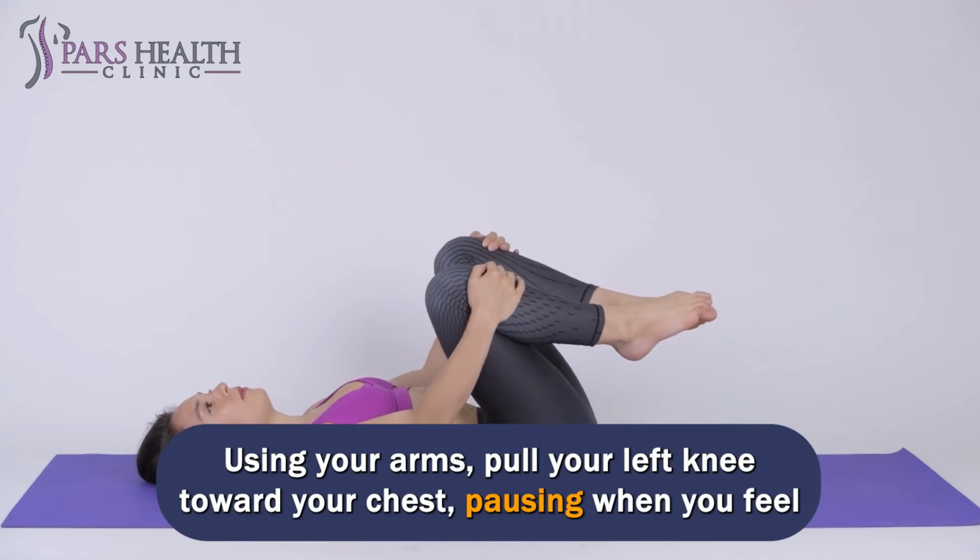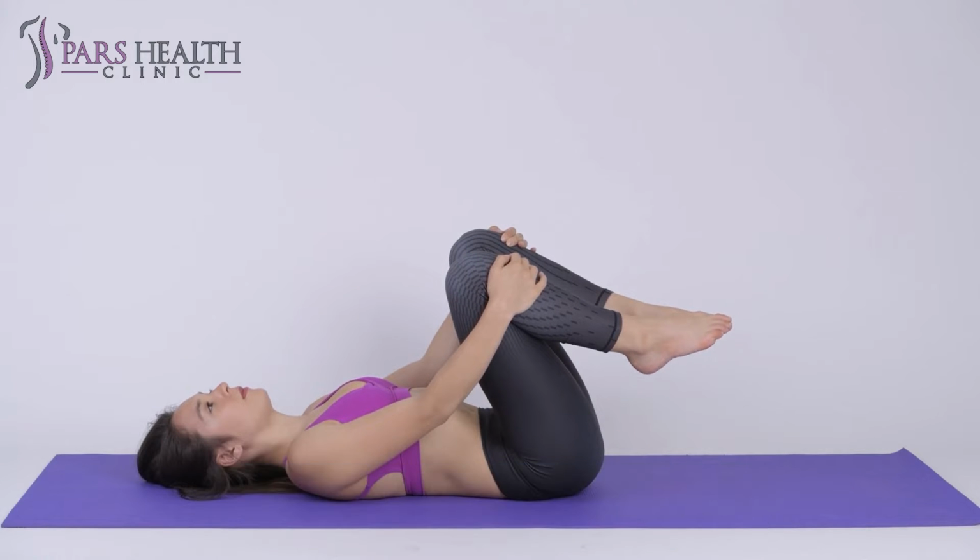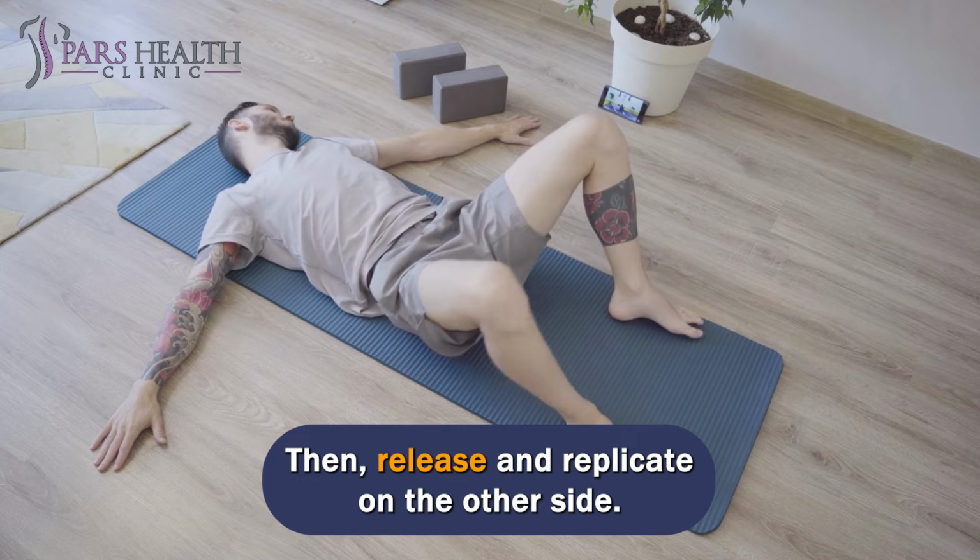Using your arms, pull your left knee toward your chest, pausing when you feel a stretch in your right glute and hip. Keep the pose for at least 3 breaths. Then, release and replicate on the other side.